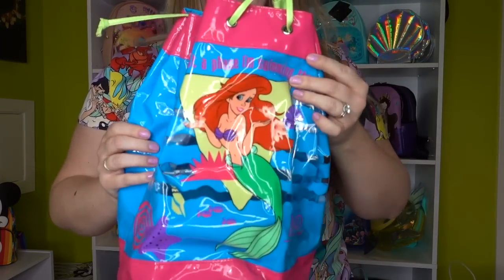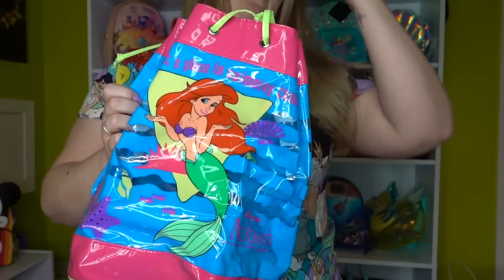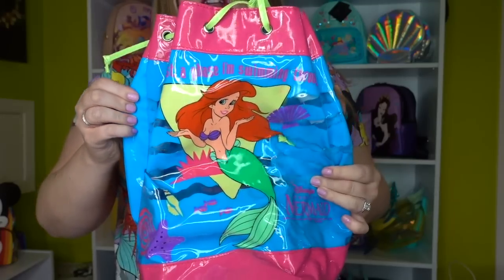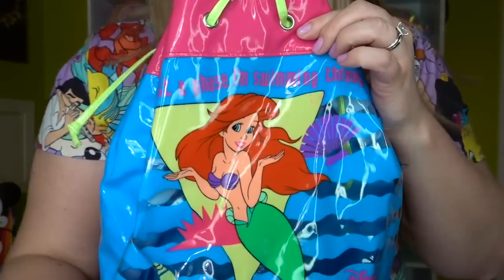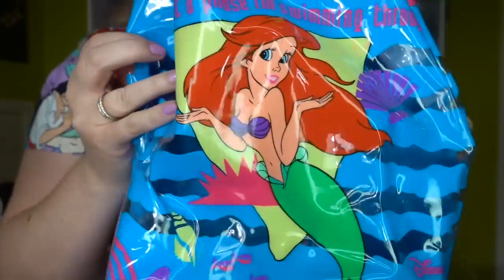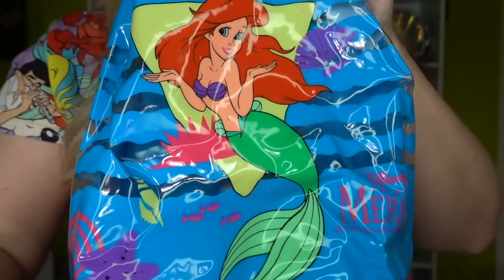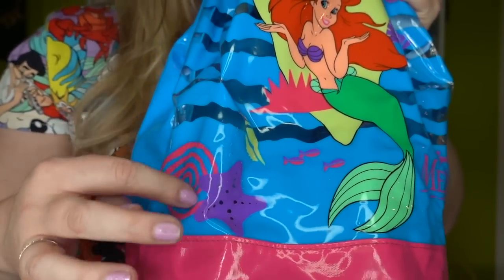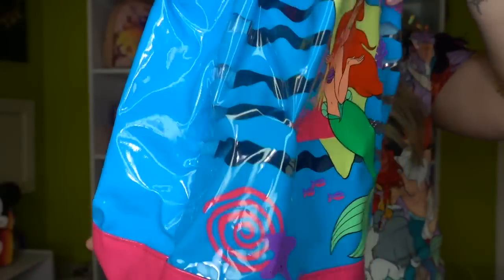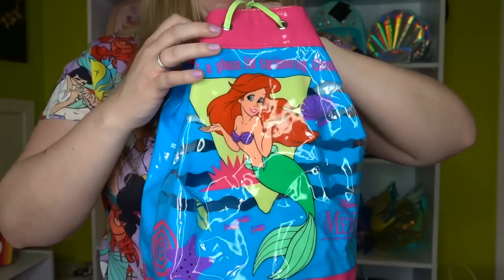Now, this is a really fun vintage bag. This was given to me by my friend Jen. She found it while she was thrift shopping and she got it for a smoking deal. I think she got it for $1 and I love this. It says "It's just a phase I'm swimming through." Oh, I love that. And then it's got Ariel and it says The Little Mermaid and some really fun little squiggles. This is actually from when the movie came out, so it's from the 90s, which we are so obsessed with.